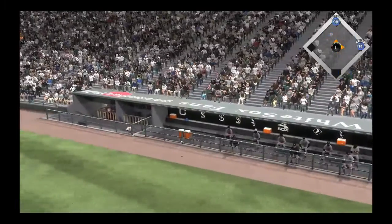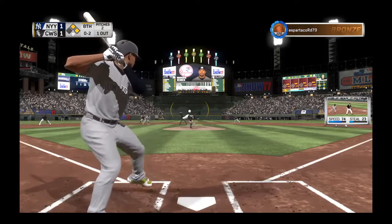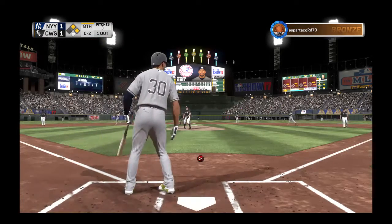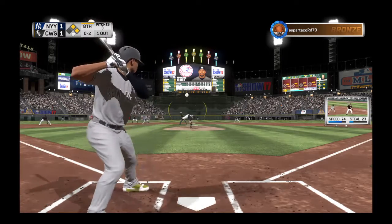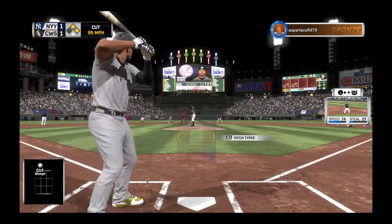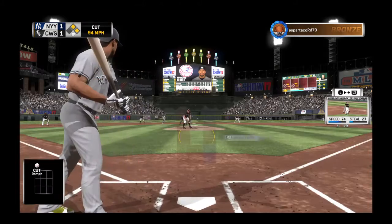A good pitch there on 0-1 as this is hit fouled over to the right side. Strike 2 now. I had him guessing that time as he's barely able to foul it away. 0-2. Here it comes. And there's one well above the zone for a ball. This is a big spot right here. 2 runners on, and you knew he was going to waste a pitch right there, 0-2.